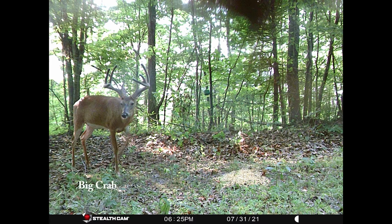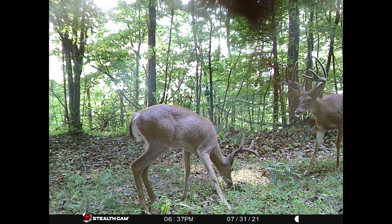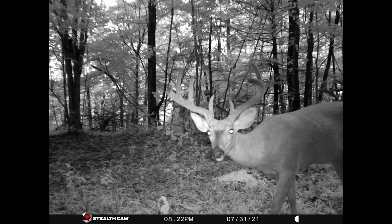So here at camera 1, we identified 3 good bucks. We named him Big Crab. On the right side of it, he's got a little crab claw. We also named Young Sparrow. He looks like a young deer. He's pretty wide though, not as tall, but looks like a young deer.